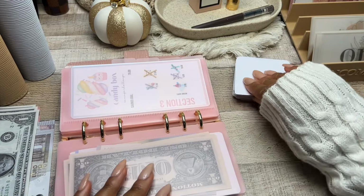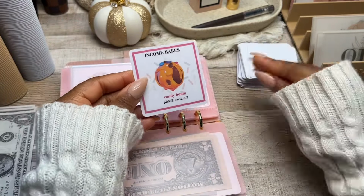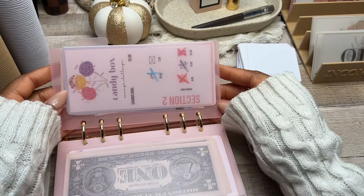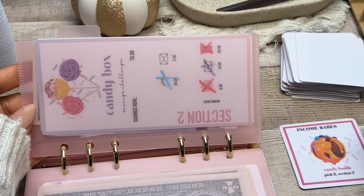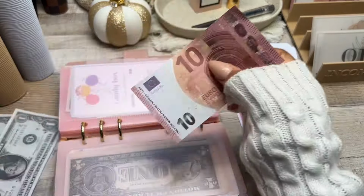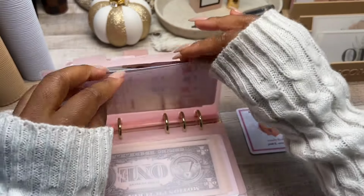Very good. All right, our next card and possibly our last card is going to be, what is going on today? Candy bomb, pick two from section 2. Let's go over to section 2. All right, the lowest numbers on here are 8 and 2, which is going to be 10. So this is my 10 euros and I will be putting that cash into here.